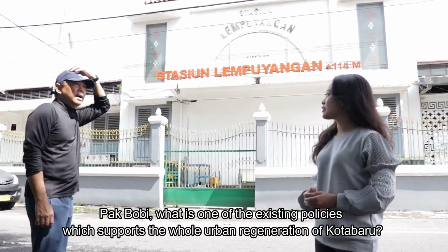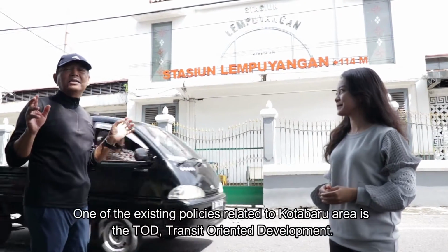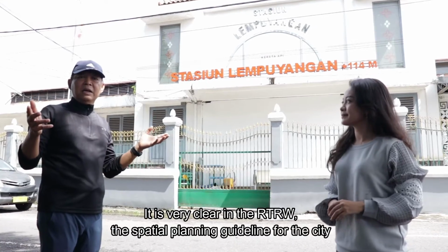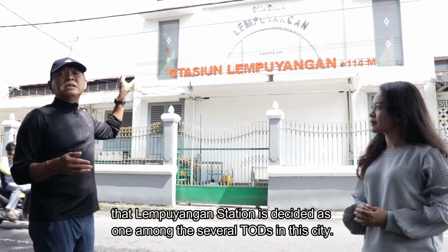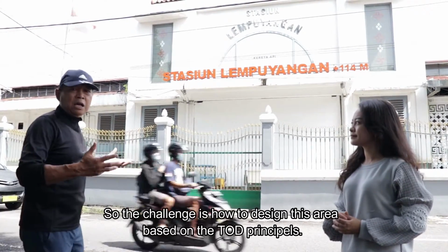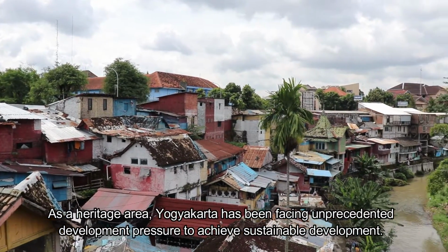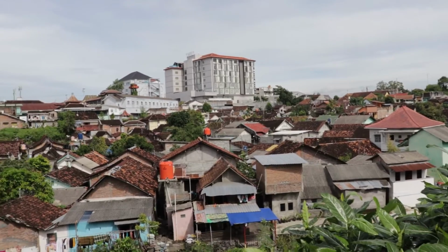Pak Bobby, what is one of the existing policies which support the whole urban regeneration of Kotabaru? One of the existing policies that relate to the Kotabaru area is TOD, transit-oriented development. And it's very clear in the RTRW, the spatial planning guideline for the city, that the Lempuyangan station is decided as one among several TODs in the city. So the challenge is how we design this area based on the TOD principles. As a heritage area, Yogyakarta has been facing unprecedented development pressure to achieve sustainable development, in particular in Kotabaru.